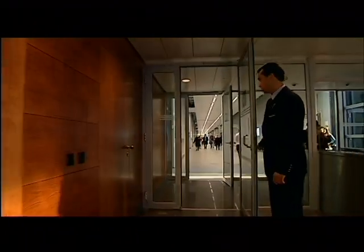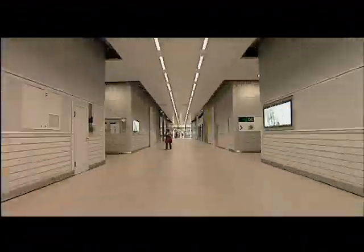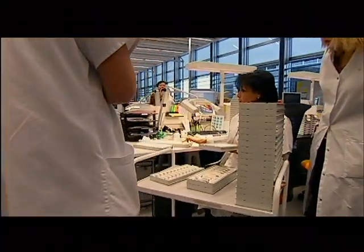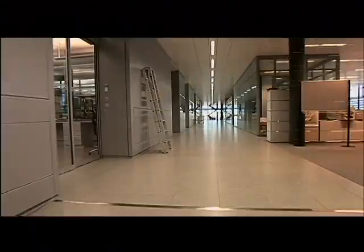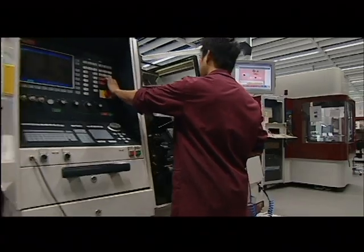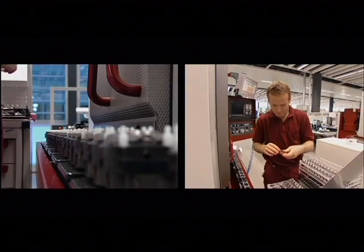Imagine you are visiting the site. Here's what you would see first. Long corridors leading to vast workshops. 11 stories, 5 of them below ground level. Offices, workshops, laboratories, and technical plant rooms. Plan-les-Ouates contains more than 157,000 square meters of floor space.